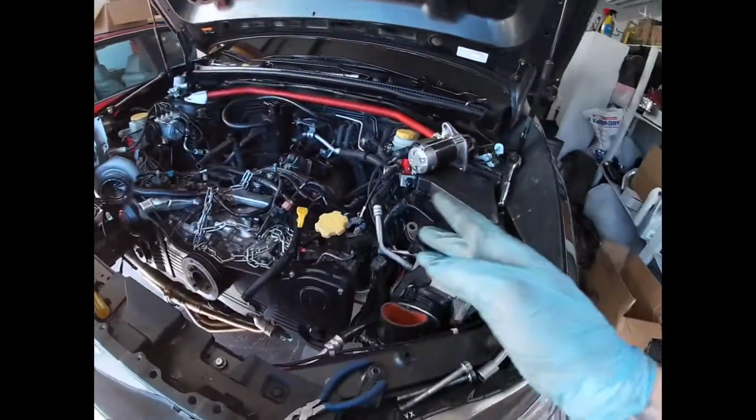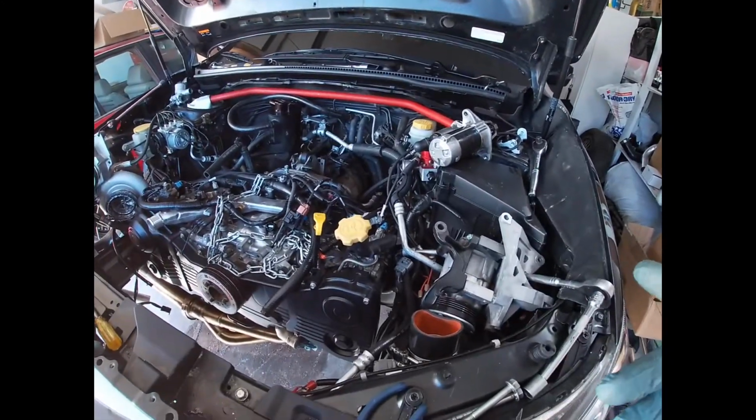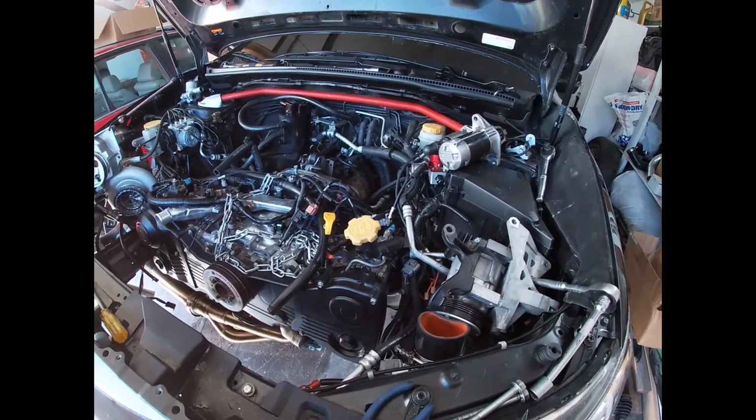Slowly working through this without the camera on, because I don't have my clamps right now. They're inside the house. Sorry, I got music going in the background. I know I should probably turn that off, but just showing you this real quick.